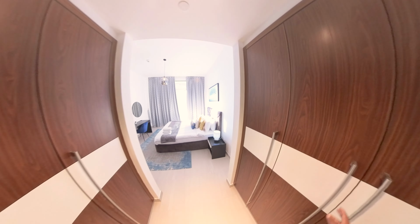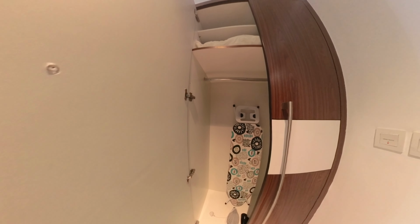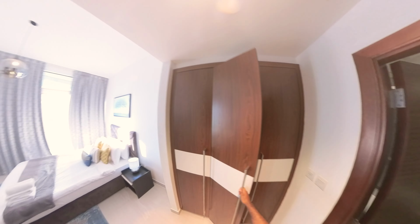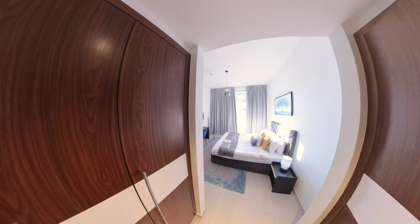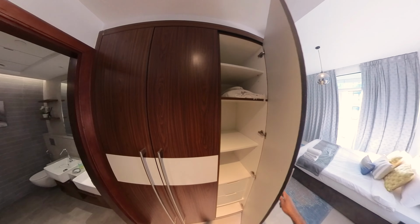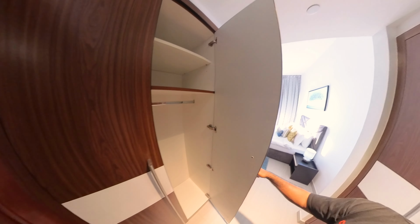That's nice. You got good closet space. Look at that, an iron. You got an iron board. Yeah, everything is pretty much here. You got some extra towels, things like that.